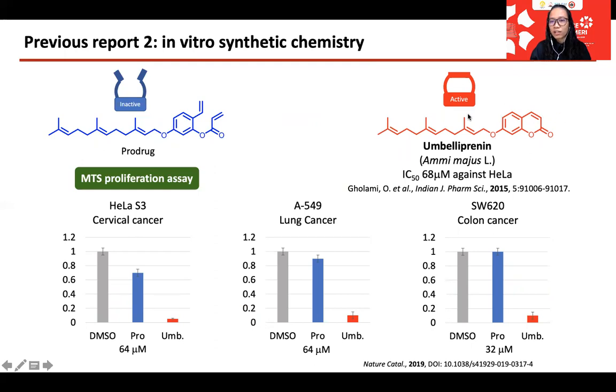As you can see here, the structure is really simple, and you have a ring, and we can open the ring in the coumarin moiety. After we synthesize the product by opening the ring of the coumarin, we check the cytotoxicity of these two compounds against HeLa-S3 cervical cancer, A549 lung cancer, and SW620 colon cancer.